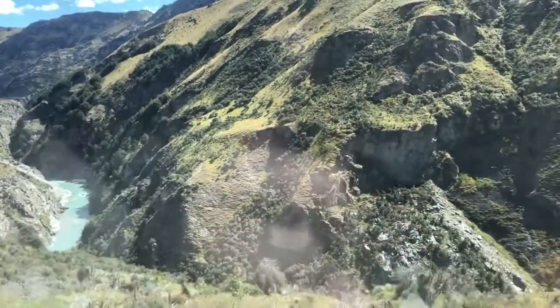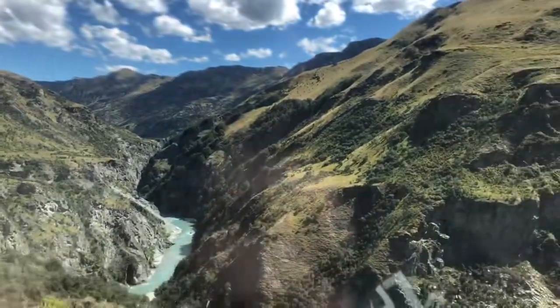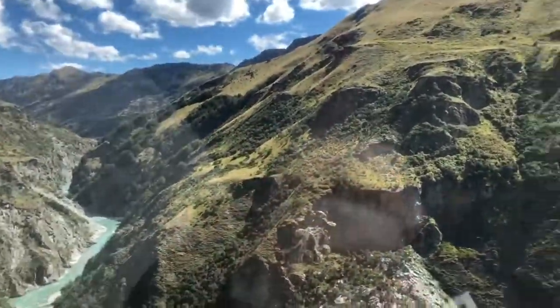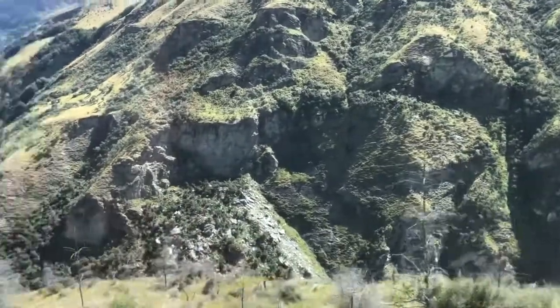Just across the other side of the river there, that's Ben Lomond Station, so that's a big sheep station, the biggest in Queenstown in fact. It's not the biggest in central Otago, there's some pretty massive ones out by Cromwell, but it's the biggest one around here. Now you might have heard of the mountain Ben Lomond. It's quite a popular day hike in Queenstown.